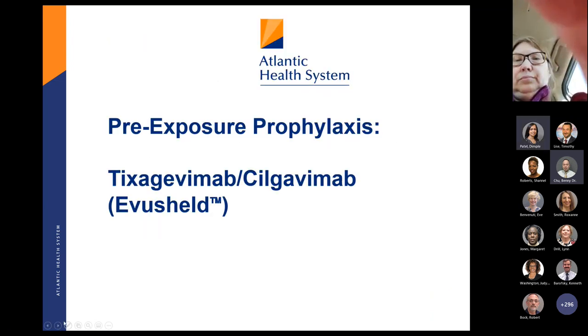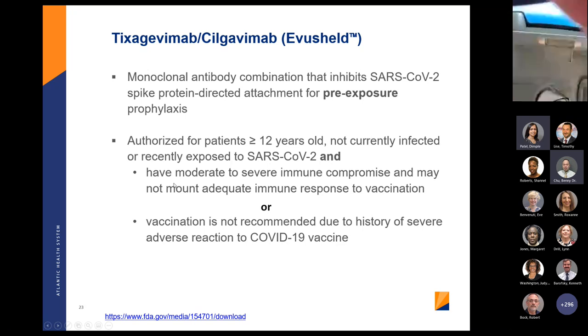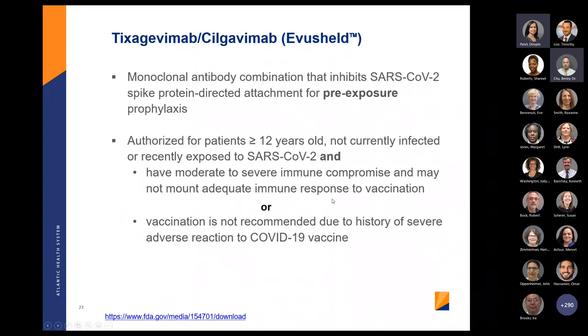I wanted to spend 30 seconds on pre-exposure prophylaxis with Evusheld. So this is a monoclonal antibody combination that inhibits the spike protein-directed attachment for pre-exposure prophylaxis. So obviously, prevention is the key, and we want to get there as much as possible. This agent is authorized for patients who are not currently infected or recently exposed to the virus and have moderate to severe immune compromise and may not mount an adequate immune response to vaccination, or for patients for whom vaccination is not recommended due to a history of severe adverse reactions to COVID vaccine.